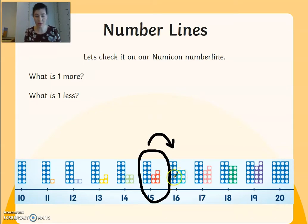1, 2, 3, 4, 5, 6, 7, 8, 9, 10, 11, 12, 13, 14, 15, 16. So 1 more than 15 is 16. Brilliant. So we've got 1 more than 15 is 16. Let's write that here. What is 1 more? Well, we know it is 16.